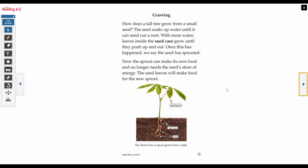Now the sprout can make its own food and no longer needs the seed's store of energy. The seed leaves will make food for the new sprout. This shows how a sprout grows from a seed. Here's the seed case, the roots, and the seed leaves.